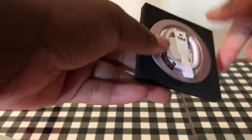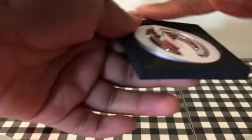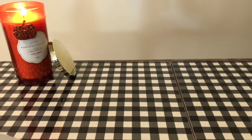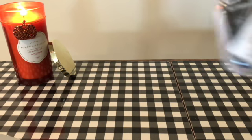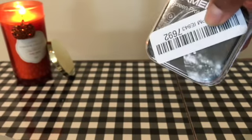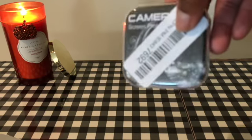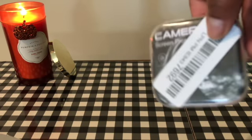So it comes with this thing, and this goes right here on the back of the phone. Then I got, these ones came from Verizon, these ones came from Amazon. I got the diamond sparkly camera lens protector.